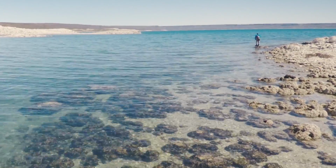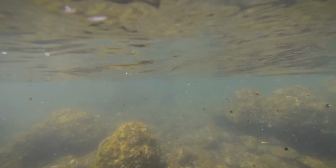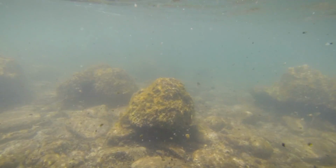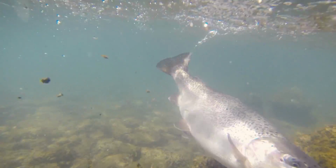There's a lot of calcified rock in the water, and it's kind of like coral. It just cuts through fly lines and tippet material, and it's everywhere. So we've been fishing 15 pounds, sometimes 20 pounds, just to be able to hang on to these fish.